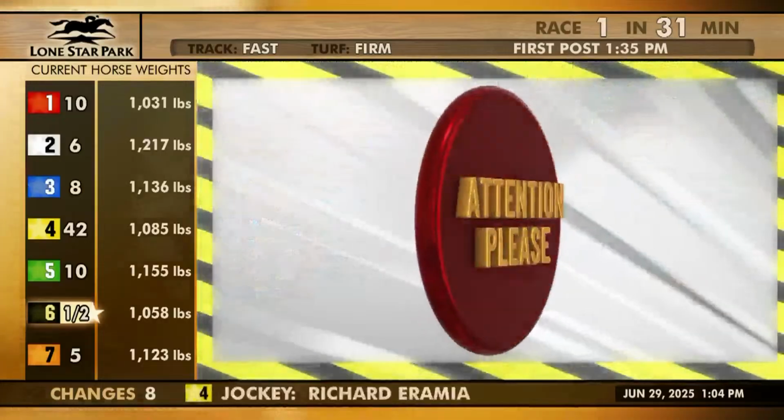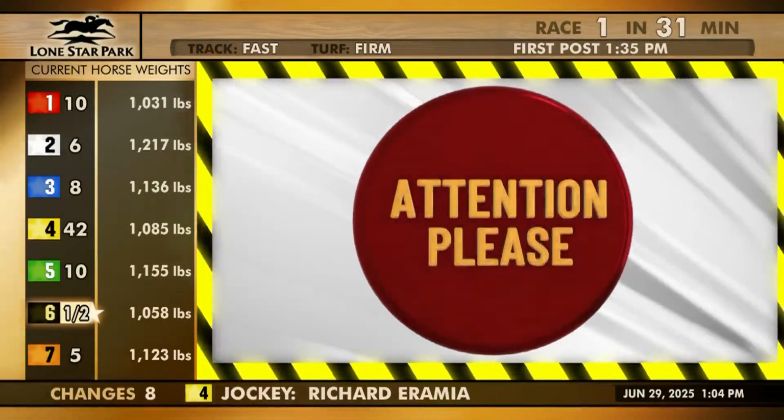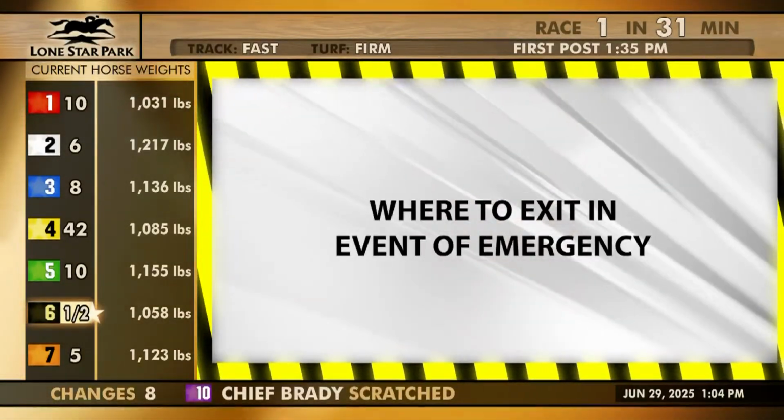First post in 31 minutes. In the event of an emergency, Lone Star Park is dedicated to ensuring the safety of our patrons.